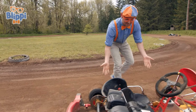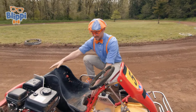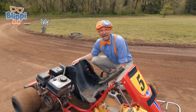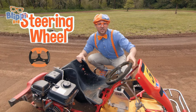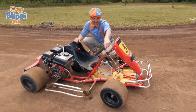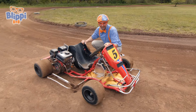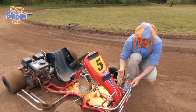Oh, speaking of riding it, yeah, this is where I'm gonna sit. This is the seat. Oh, it sure does look comfortable, doesn't it? Woo, and this is the steering wheel. Do you see when I turn the wheel, it turns the wheels and tires? Whoa, that looks fun.